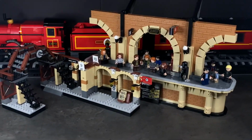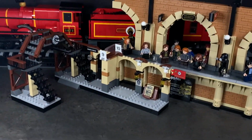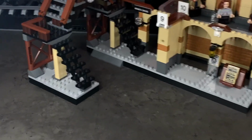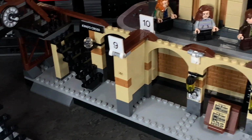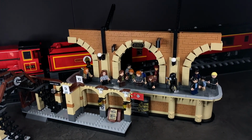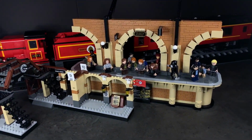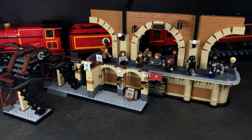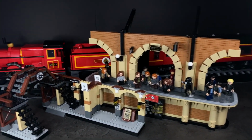Now, comparing these two together, I would definitely say that the 2022 model is so much cooler than this one here. However, the 2018 model offers more playability with the staircase there and the King's Cross Station sign, whereas this one is obviously a display piece. Honestly, I'm a fan of display pieces, so this one here from 2022 takes the cake for me and wins this little battle. With the platforms out of the way, let's move on to comparing the trains themselves.